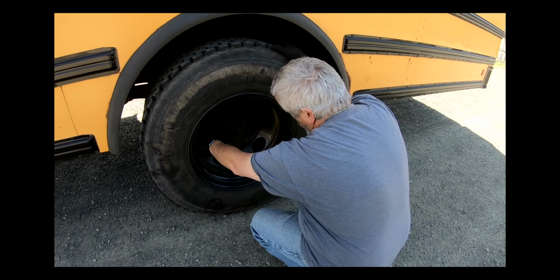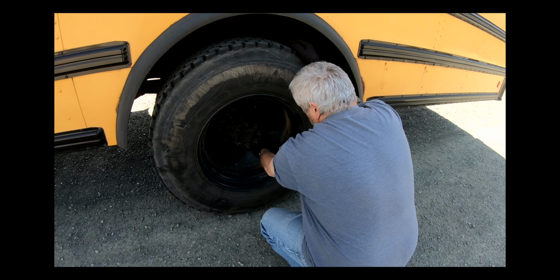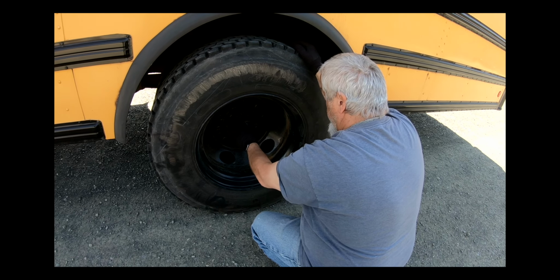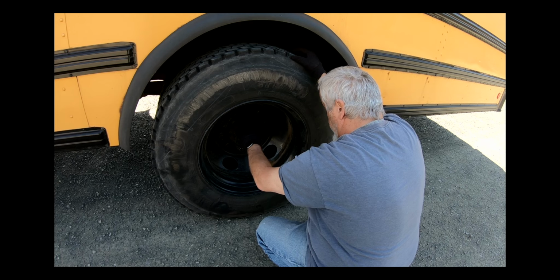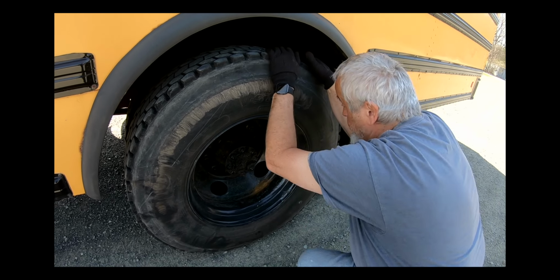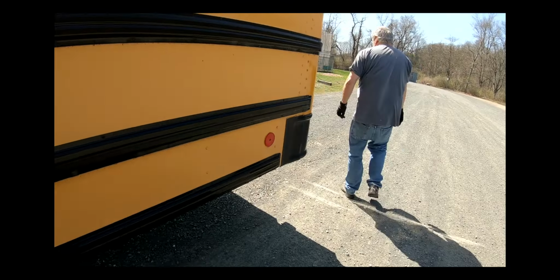Okay. I could measure the pressure, which should be between 95 and 100. My lug nuts are all in place, they are not loose. The seal is correctly mounted with nuts, and there are no leaks of any kind. I'm checking my tires, and the mud flap is also in place. I'm going to move on now to the rear of the bus.